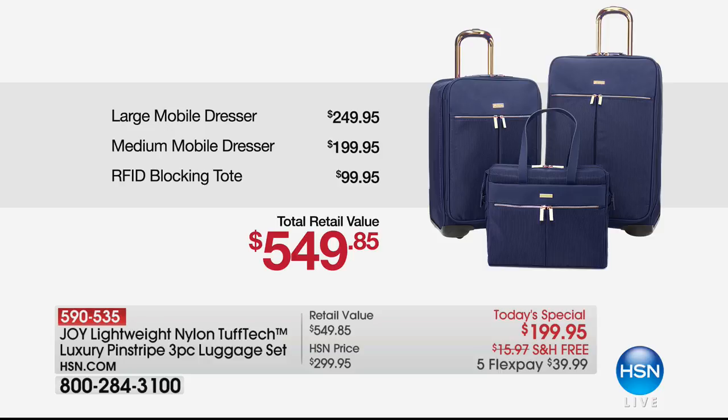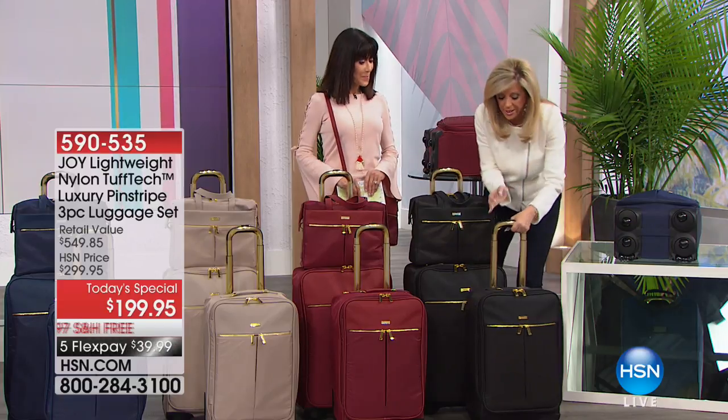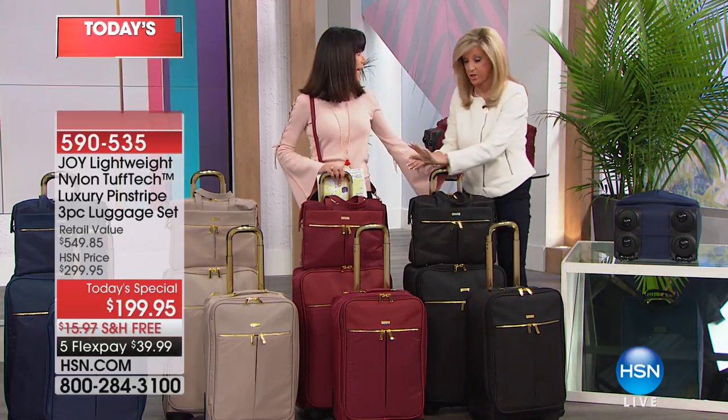Look at the value, Joy. And you know what? I got to tell you, the value can't even compare. There's no material out there like this. Exactly. Remember, as I talked to you about the durability, it's my most lightweight luggage. It's considered super lightweight luggage, but it's stuffable yet structured. It is absolutely gorgeous.